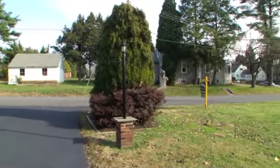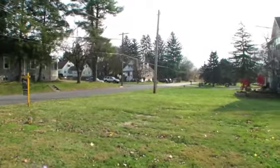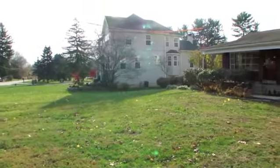Welcome to 604 Pennypacker Avenue. A fabulous four-bedroom, two-and-a-half-bath, brick-front, split-level home in Schuylkill Township.